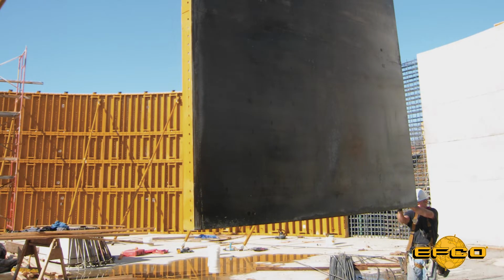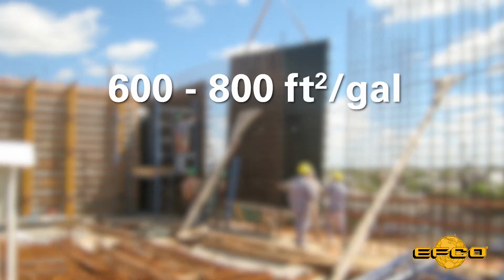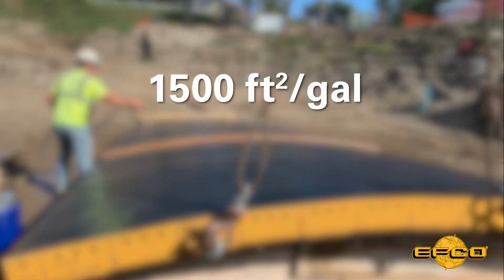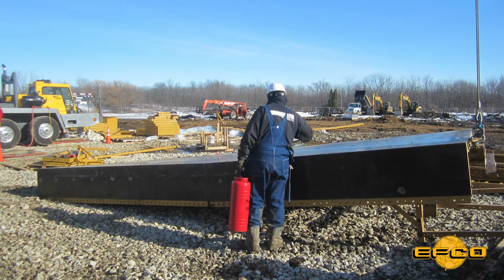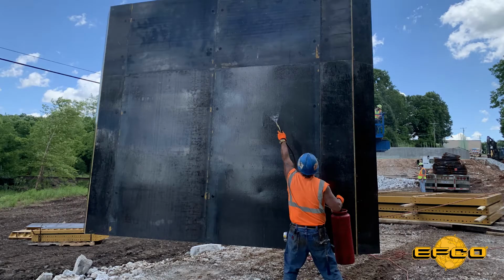EFCO Form Release by Nox-Crete can be applied to both steel and plywood forming surfaces. For plywood surfaces, the recommended application rate is 600 to 800 square feet per gallon. For steel face sheets, the recommended application rate is 1,500 square feet per gallon. As with all form release agents, for best results, EFCO Form Release by Nox-Crete should be applied to a clean, dry forming surface, with the preferred method of application being a sprayer.